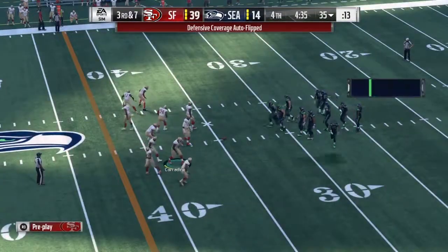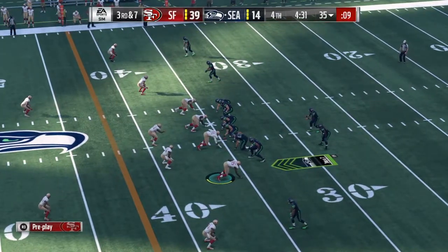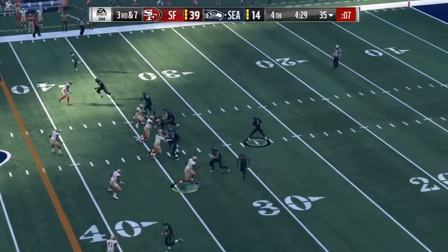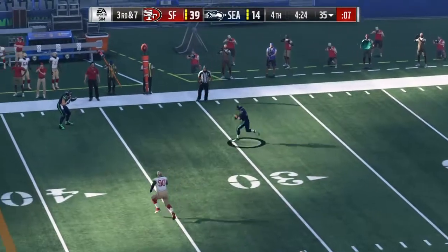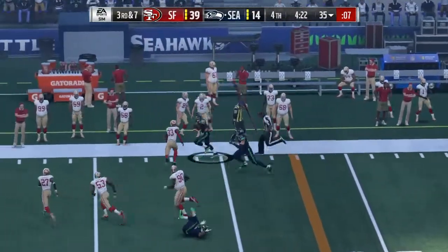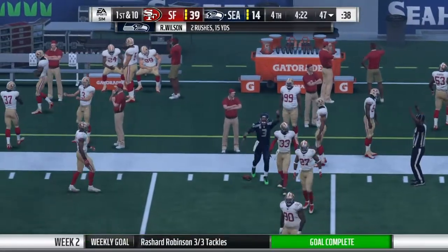Still in search of the first down after that last completion. Wilson on third down. Oh, he's got a little daylight. 12 yards there as they move the chains.